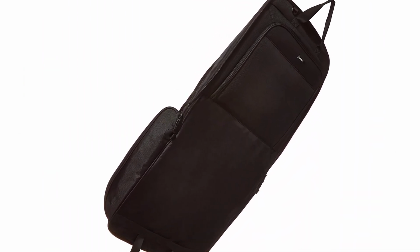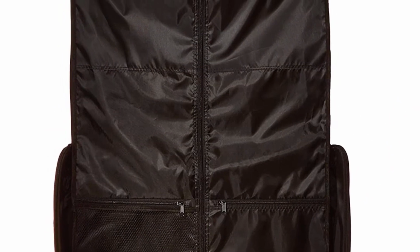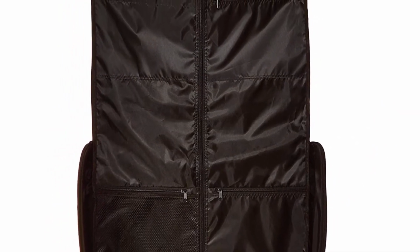Without clothing, the bag weighs 2.2 pounds and measures 40 x 20.5 x 4 when unfolded. In addition to the short loop handle, the bag also includes an adjustable and removable shoulder strap for easy carrying.